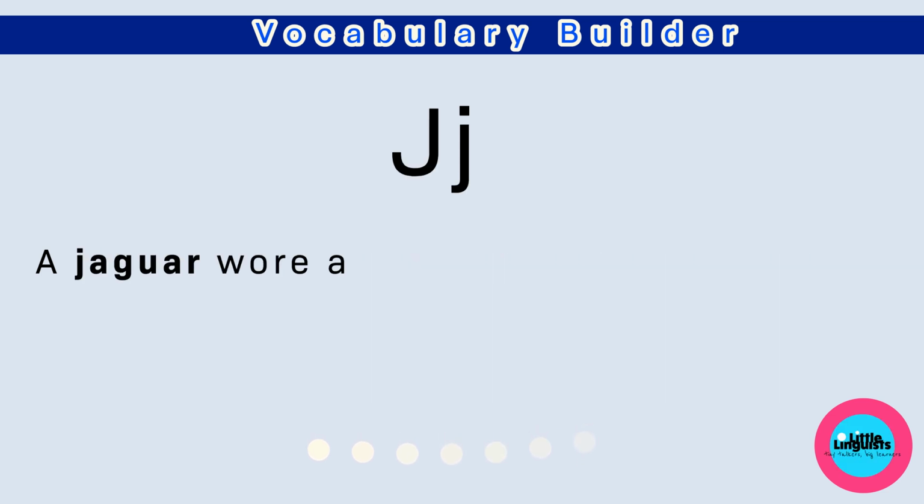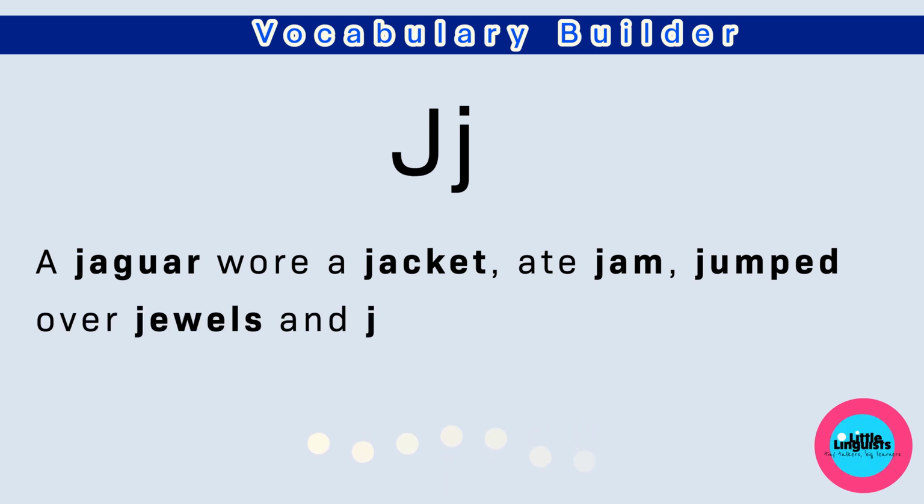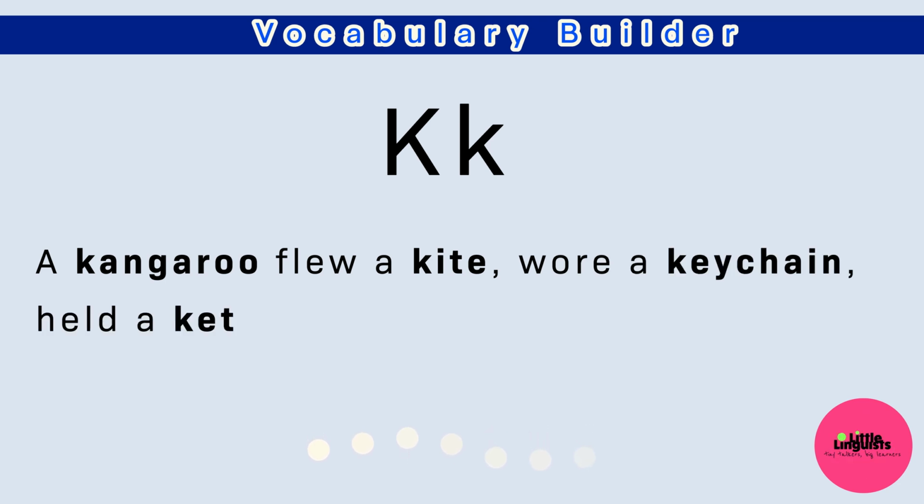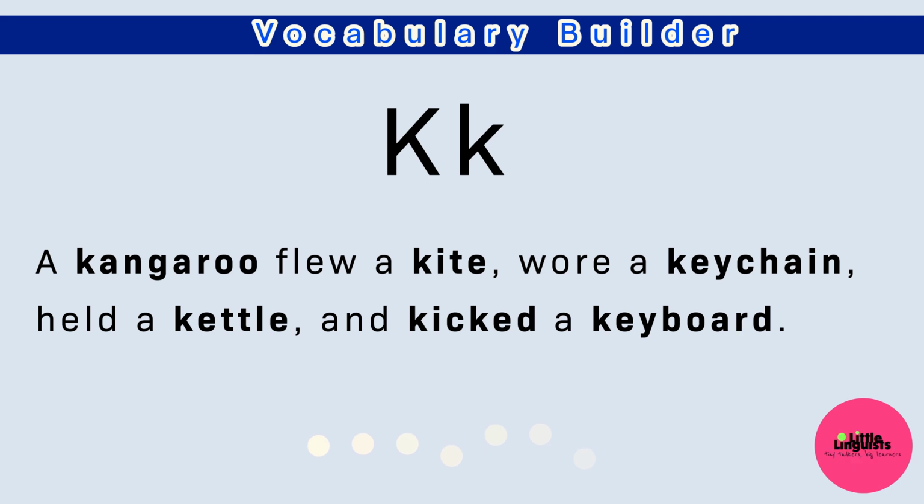J. A jaguar wore a jacket, ate jam, jumped over jewels and jelly beans. Jaguar, jacket, jam, jumped, jewels, jelly beans. K. A kangaroo flew a kite, wore a keychain, held a kettle, and kicked a keyboard. Kangaroo, kite, keychain, kettle, kicked, keyboard.